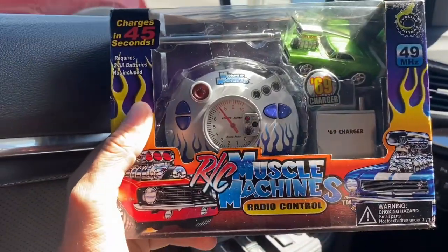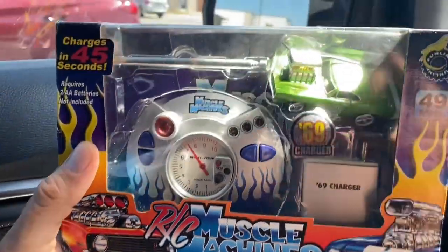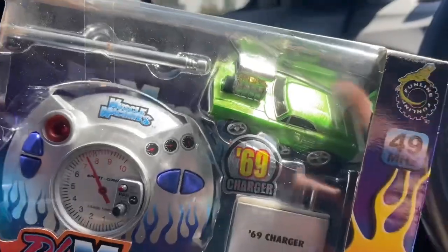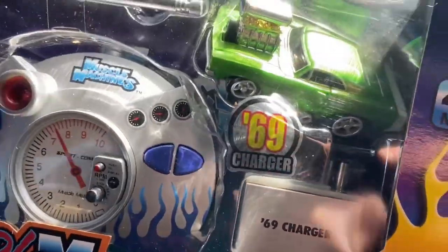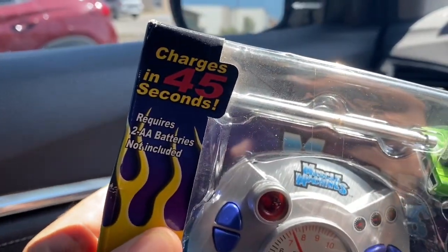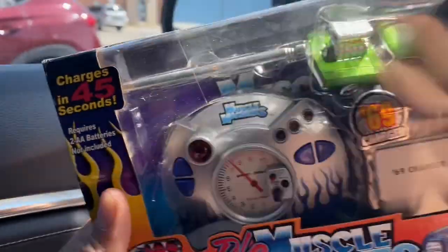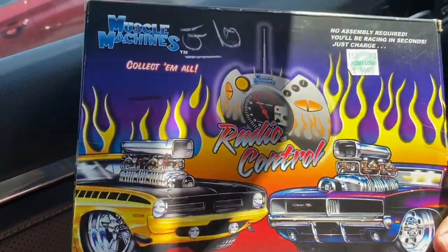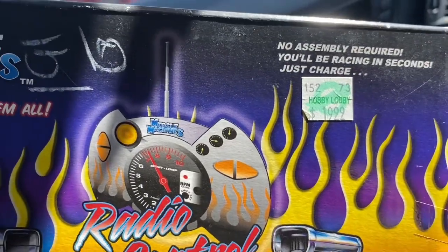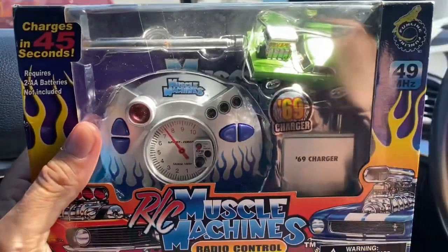Then we got this 2003 RC Muscle Machines radio control car. This thing is really cool. It's a '69 Dodge Charger. And it says it charges in just 45 seconds, requires two AA batteries. Batteries not included. It was originally $19.99 at Hobby Lobby. And I got it for $1.91. That is epic.